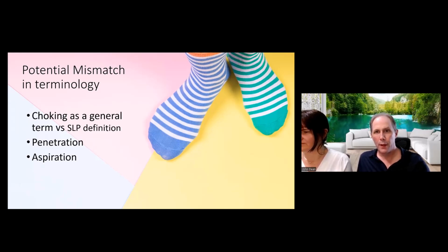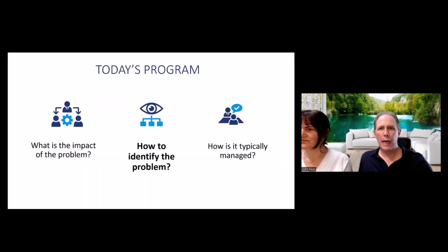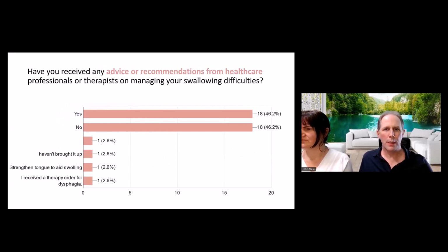So, okay, now we're going to get a little bit into how we manage things, and this has been really interesting. This comes from the survey again, because we asked in the survey whether or not you've worked with a healthcare provider to address this, and it was about 50-50. We had 18 people who said yes, and 18 people who said no, and then a couple more people who said, I have a therapy order for dysphagia, that's the actual term there, or strengthening your tongue. So that's probably someone who worked with a speech language pathologist. So I'd say it's about 50-50.